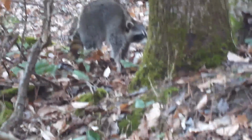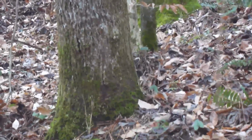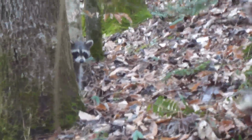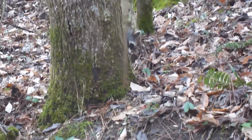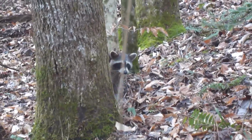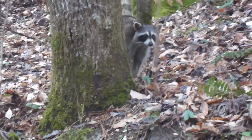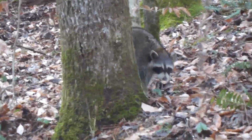Got your baby. Oh, bless his heart. He's like, who are these humans? Boy, he got his tail really big. I know. Hey, that's your food. Look at him. I mean, he's very curious. You don't see this out of raccoons that are in the wild that much. Do you want to come home with me? There he is. Bless his heart. You got your food? Oh, I guess we'll just leave him alone.